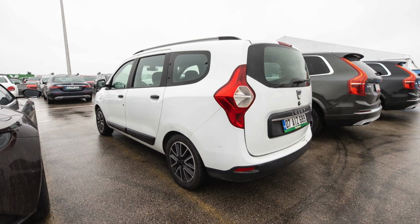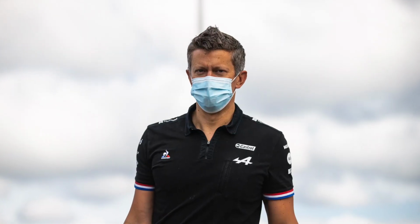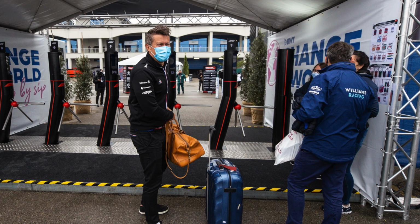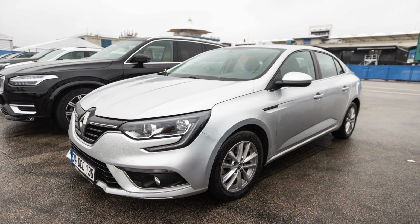So which team principal was driving this Dacia Logan, a little minivan? It was Alpine's Marcin Budkowski. He's a lovely fella, and I did have a laugh because on the Sunday he mentioned to us that he'd actually had that Logan for a couple of the days, and then he decided, no, I'm getting rid of it, and he swapped it for another team member's Renault Megane. So he started in this and he finished in that.